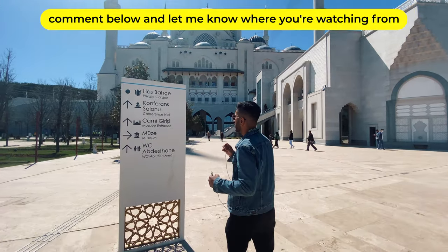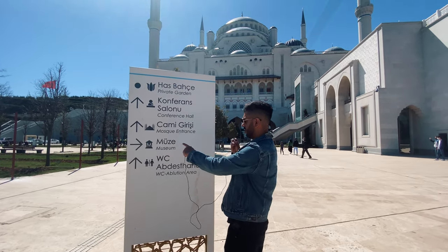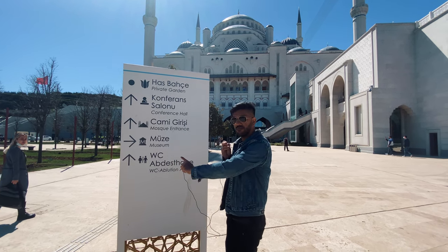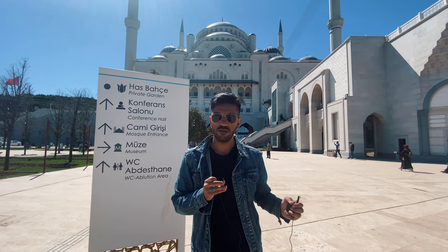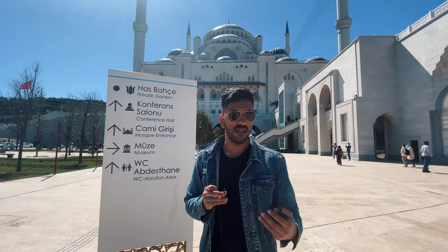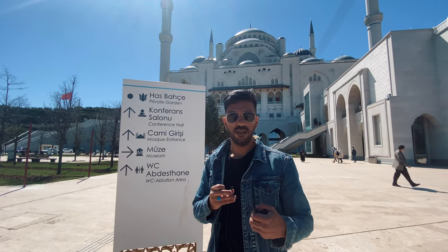Over here, we can see that there's a private garden, as well as a conference hall. So private garden, conference hall, mosque entrance. There's a museum, and the museum just opened yesterday, on the 8th of April, 2022, as we're speaking. So this has some Islamic historical relics, and I'm very excited to see them.